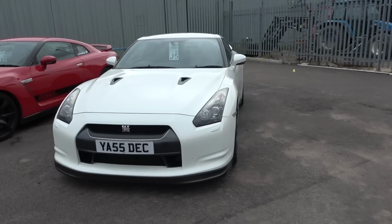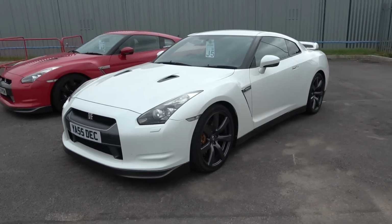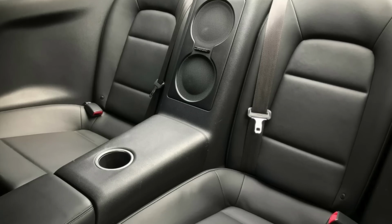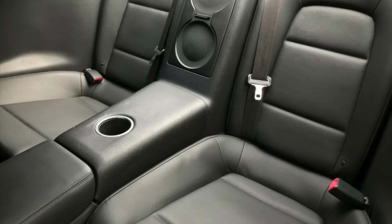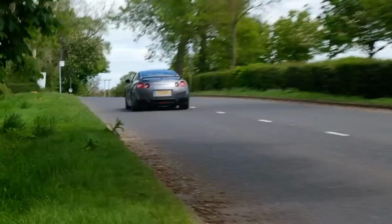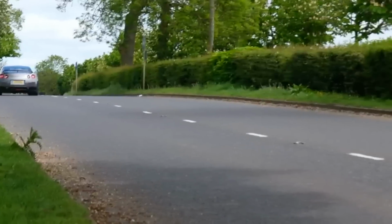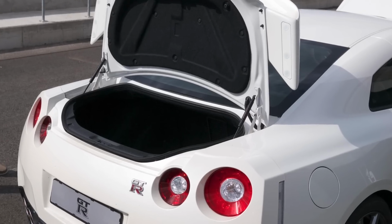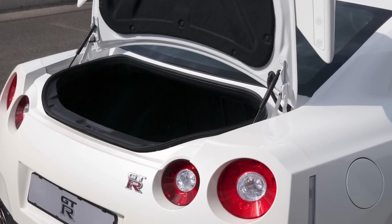However, there is one area where the GTR R35 has not met the expectations. You guessed it, rear seats. The Skyline is technically a 2+2 coupe, which means that there are 2 seats in the back. I wouldn't bother though. When you open the doors, you'll soon realize that no adult can sit there, even for the shortest trips, unless maybe you don't have legs. Still, the GTR has a decent boot, so it's somewhat of a practical sports car.